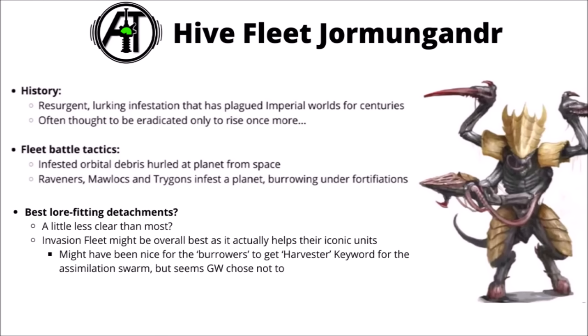In-game, I maybe feel like Jormungandr is one that isn't really quite so directly well-served by any one detachment. I'm perhaps kind of surprised they didn't have one flavour of detachment themed around burrowing Tyranids a little bit, as it does seem to be one of their archetypes, though I suppose it does only apply to a subset of their models. A fair few of the detachments just don't really help out with the Raveners, Morlocks or Trigons all that much, so you might just be better off sticking with the trusty Invasion Fleet there and have them hyper-adapt to exactly what they need to fight.